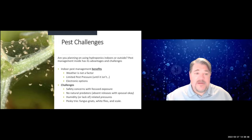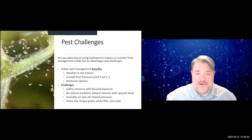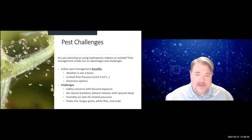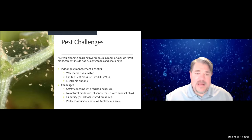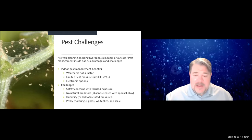I will say, please remember, I've had this beaten into my head through my master gardening training: the label is the law. Make sure that you are following any pesticide labels to the letter.